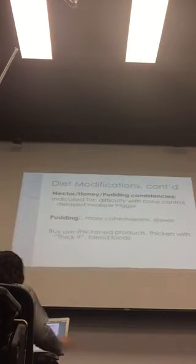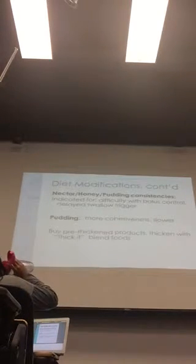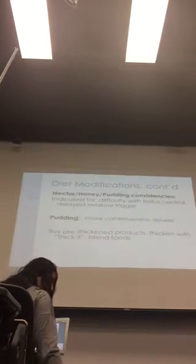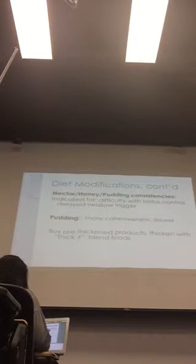Then we have the thicker consistency. So nectar, honey, or pudding. Sometimes we look at nectar and honey as still considered thick liquids, is how we would write that, or we could say honey, thick liquids when we test somebody or when we make the recommendation for the diet.